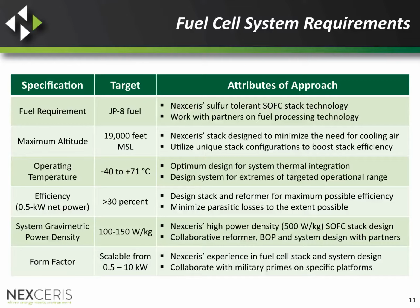Here, we leveraged our high power density stack design capable of power densities of up to 500 watts per kilogram at the stack. We also collaborated with reformer and heat exchanger partners to reduce the weight of these unit operations and the BOP to the extent possible.